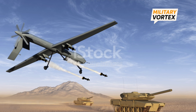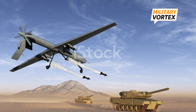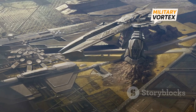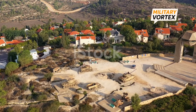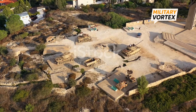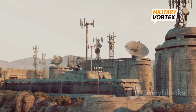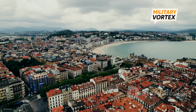The Shaheed 136, particularly the longer-range Shaheed 136B variant, has significant implications. It could play a key role if tensions between the United States and Iran escalate. With a claimed range of 4,000 kilometers, this drone could threaten American assets. Military bases and installations across the Middle East would be within its reach. Even parts of southern Europe could potentially be targeted.